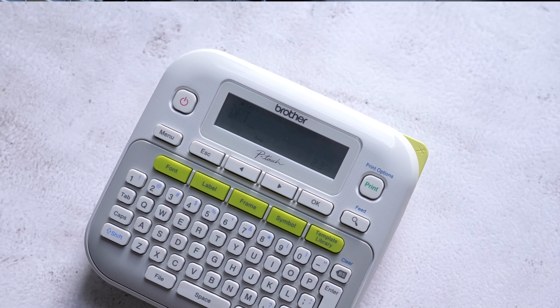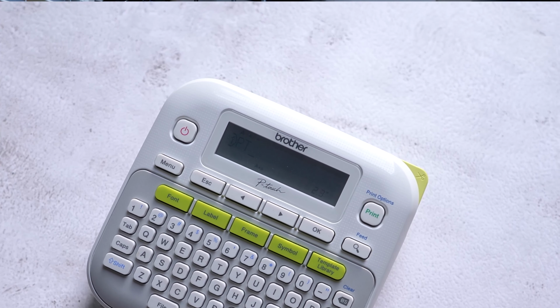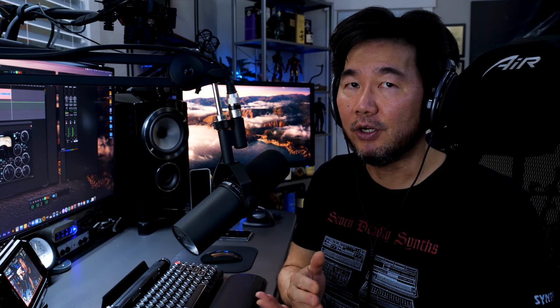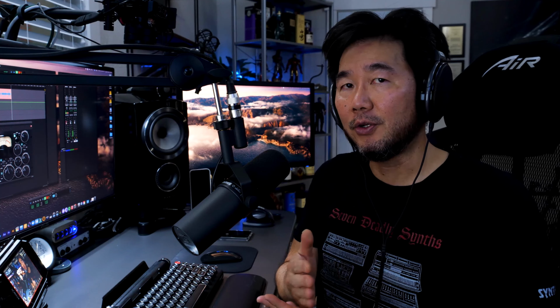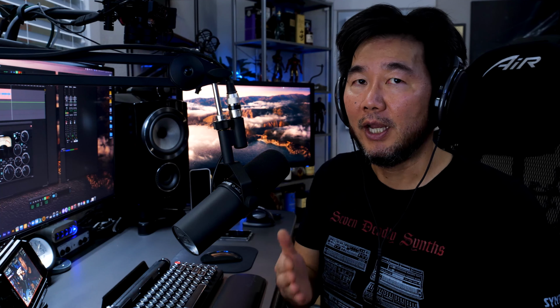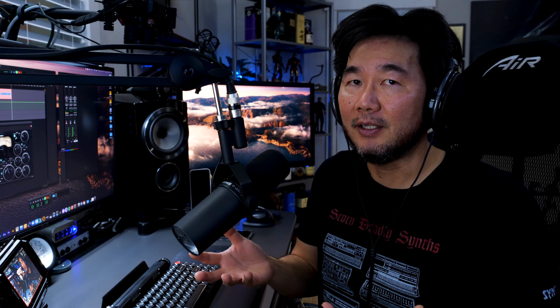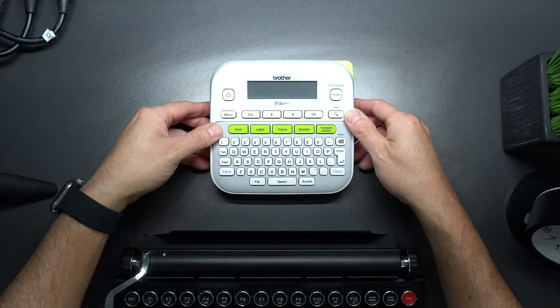Coming in at number 8 is the label maker. Yes, I'm sorry, this is a weird little thing, but I just have to share it because it's not all about just audio gear, but gear in general. And in many ways, the label maker is indicative of the kind of thing that I find so valuable.